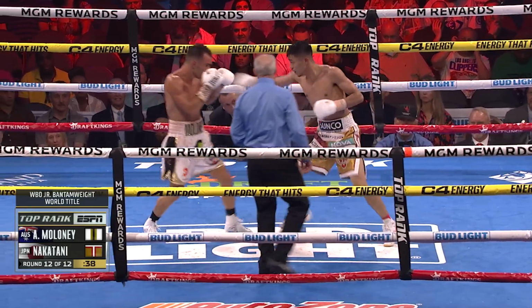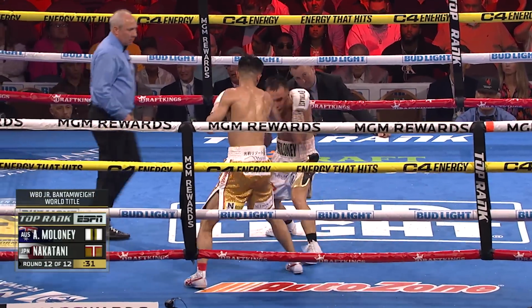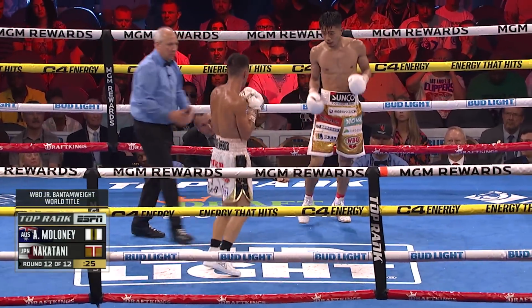Remember, this fight was almost stopped after the 11th round by the corner of Moloney. They sent him back out, and now he's a half minute away from going the distance in what will most likely be lopsided scores and a championship won for Nakatani.